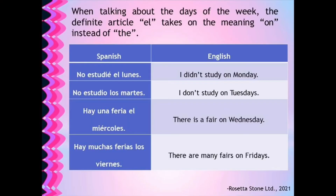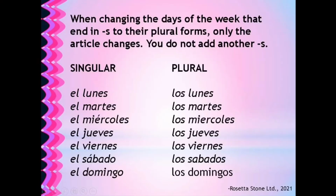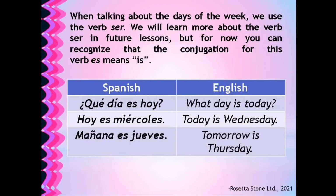When talking about the days of the week, the definite article el takes on the meaning on instead of the. When changing the days of the week that end in s to their plural forms, only the article changes. You do not add another s. When talking about the days of the week, we use the verb ser. We will learn more about the verb ser in future lessons, but for now, you can recognize that the conjugation for this verb es means is.